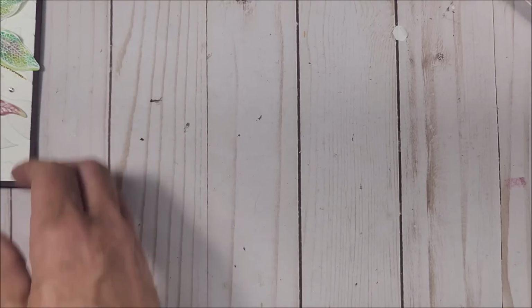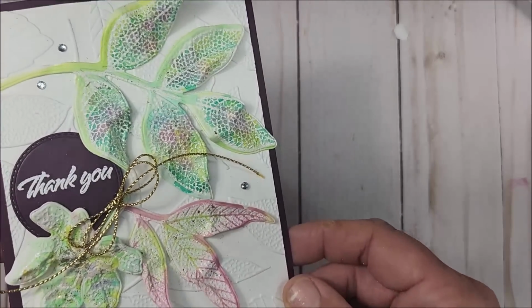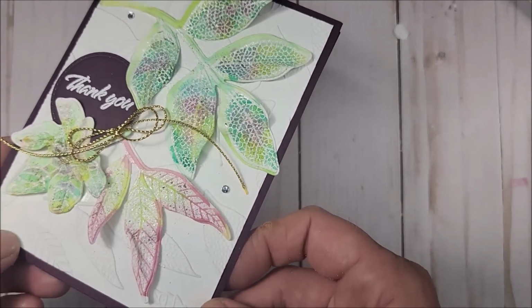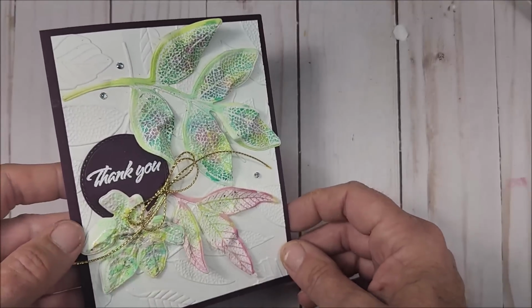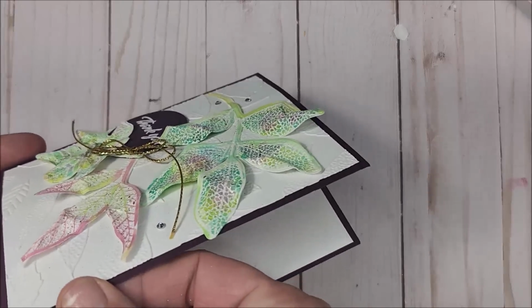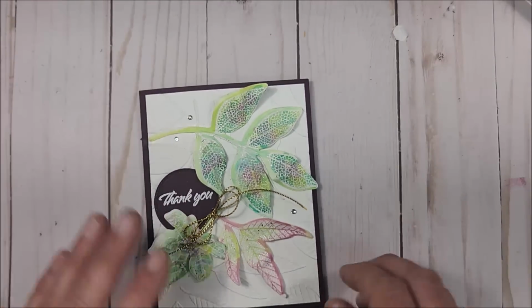All right, so there you go. Bunch of cards. Here's the one that I made today. I hope you enjoy it. I hope you have fun with these techniques, with that emboss resist, and the heat embossing, the dry embossing, the scrunching. Oh my goodness.